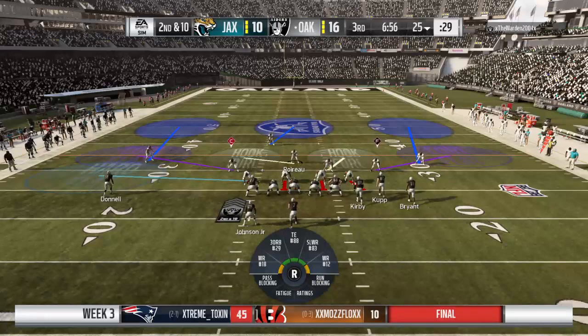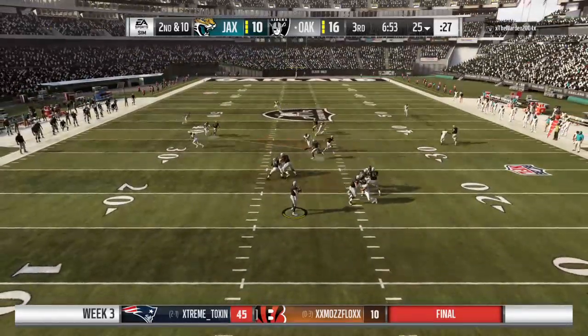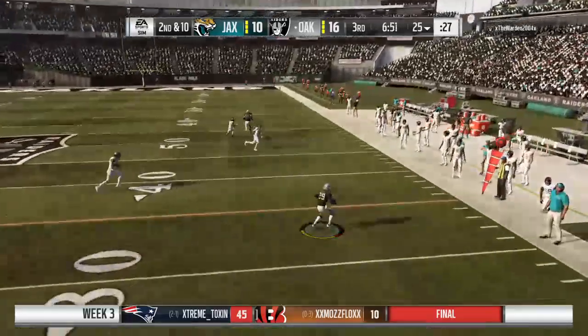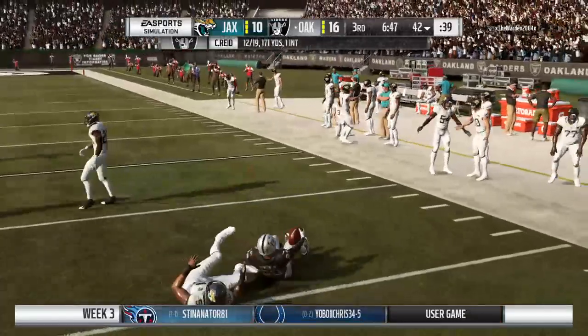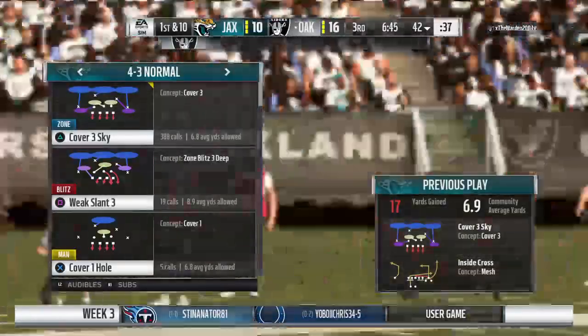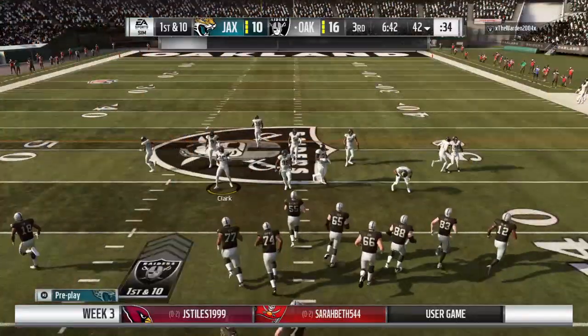Line of scrimmage, again the 25, 2nd and 10. Throwing again on 2nd and 10. Reed. And he comes back with one complete. And they get him down, but not before he takes it across the 40-yard line. A Raider first down, 17 yards.